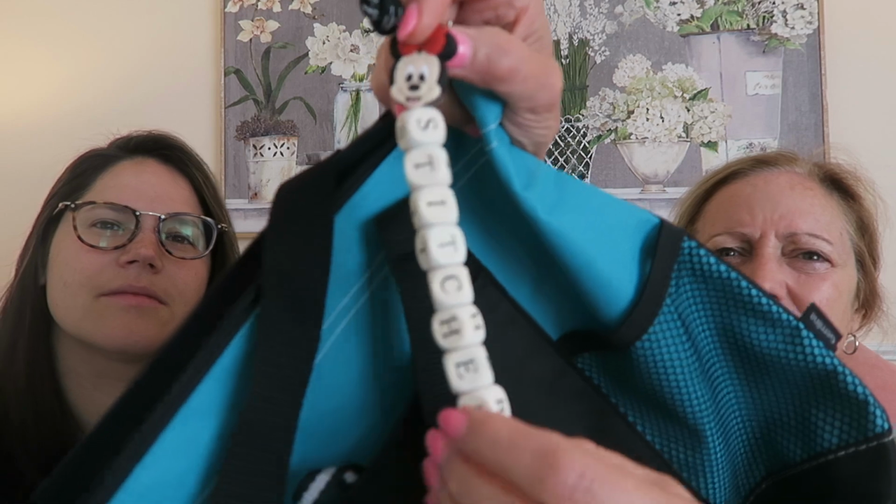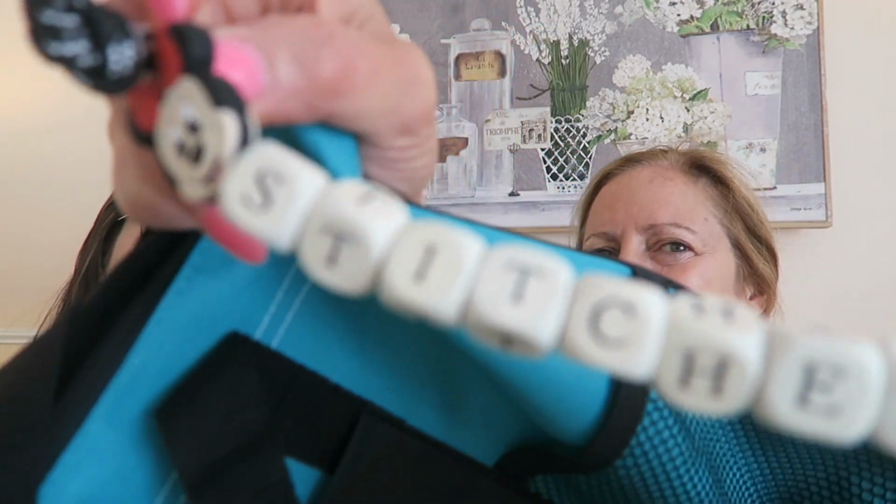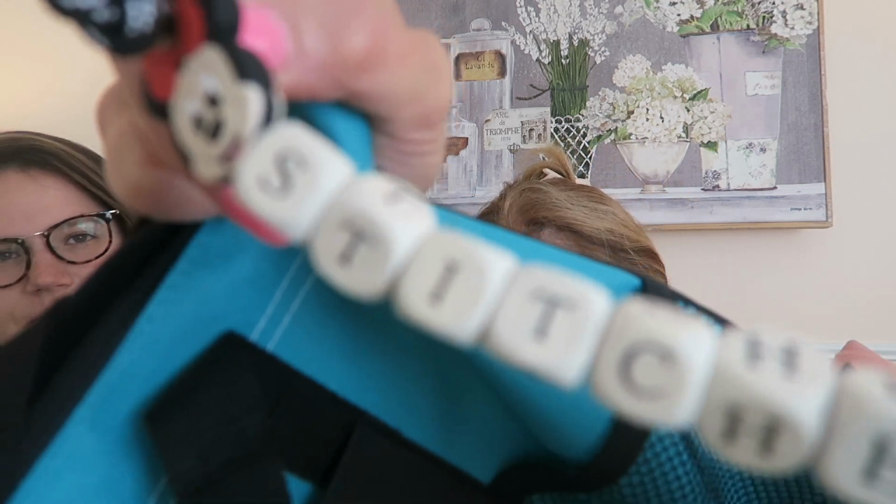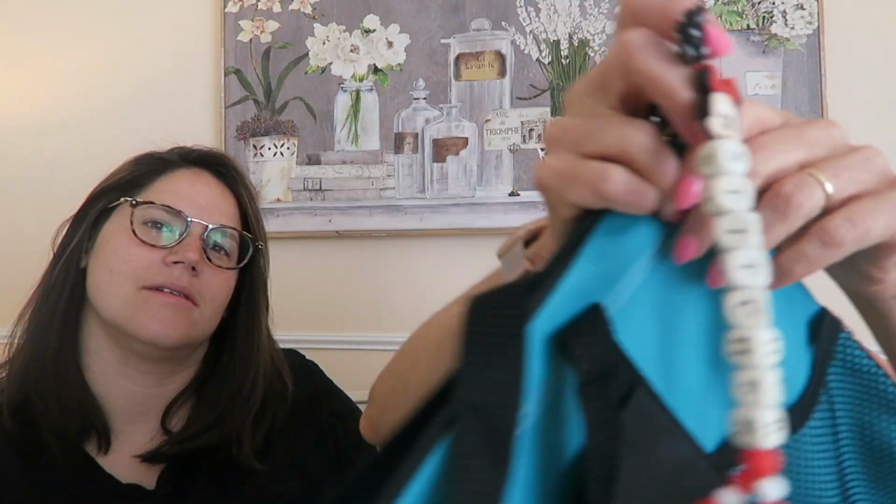Oh, and that was so cute too. You got that little keychain. It's a little zipper fob. That's a keychain. It says Stitcher, with Minnie Mouse. Those are like really trendy right now. I've been seeing them a lot of places.